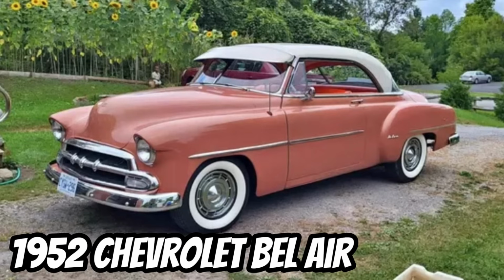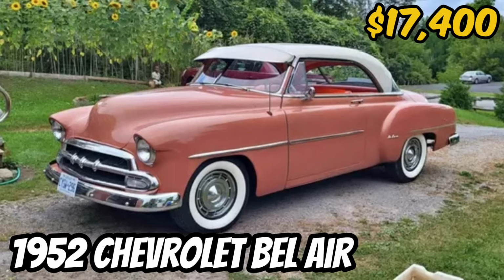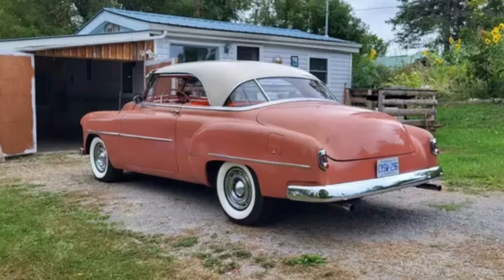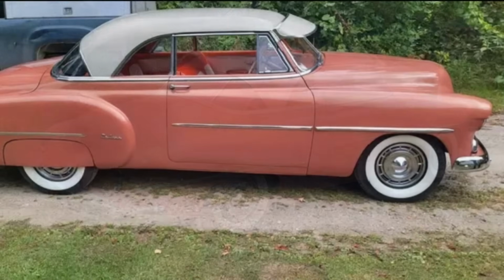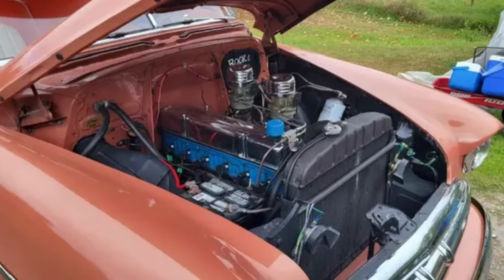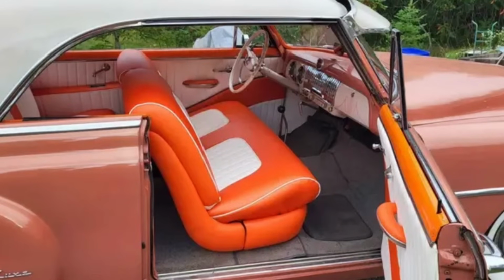Number 1. 1952 Chevrolet Belair, priced at $17,400. A two-door hardtop with light customizations, featuring a 235 straight-six engine and a 3-speed manual transmission with floor shift. The car has original dual exhaust, a new brake system, clean interior, and runs and drives well. The exterior is neatly finished in pink paint, while the interior is predominantly orange and white. It can be traded for other classic vehicles from 1958 or earlier, especially automatics.